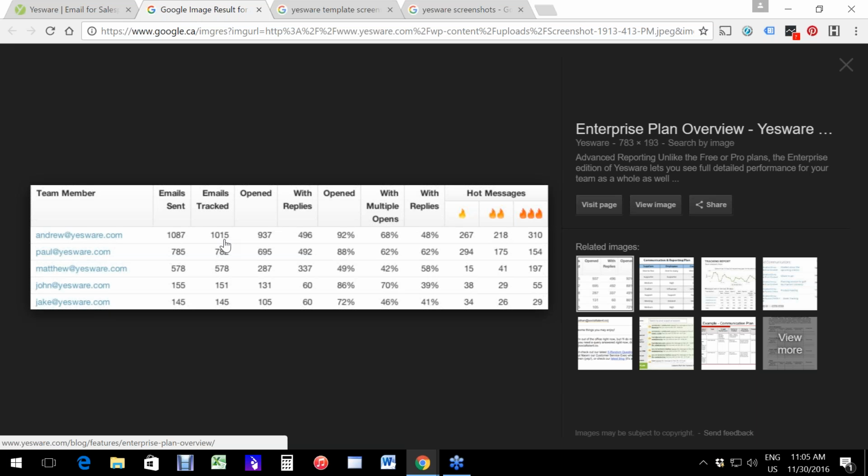So you can choose which emails you want to track and which you don't. Internal emails, there's usually not much point in tracking them. I had 937 of them opened, and 496 had reply. So he's got an open rate of 92%. That's fantastic. And he's got multiple opens at 68%. That's also fantastic. And 48% of them actually had a reply.